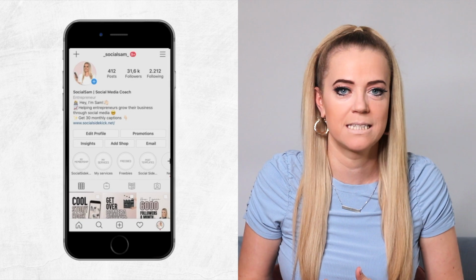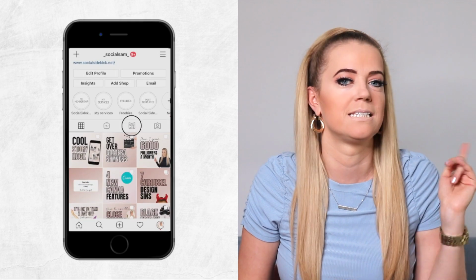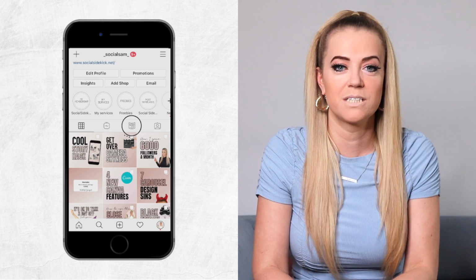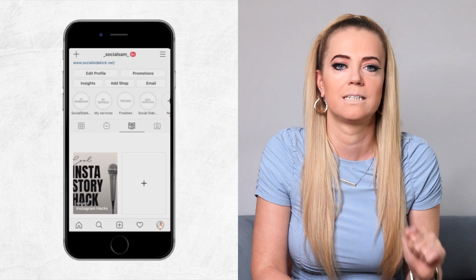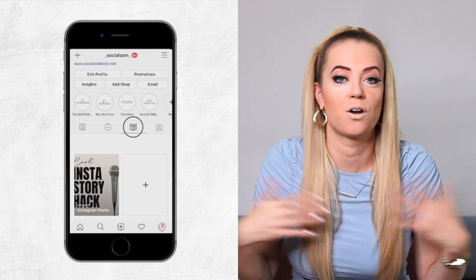Alright, so let me show you where guides are located on Instagram. So there is a dedicated category for guides in your profile, and it's usually next to the IGTV button. It's this little book symbol right here. So the visitors that come to your profile will be able to see the guides you posted by tapping here. Once you create a guide, this section will automatically appear, so don't worry if you don't see this category on your profile yet. It will appear after you post your first guide.